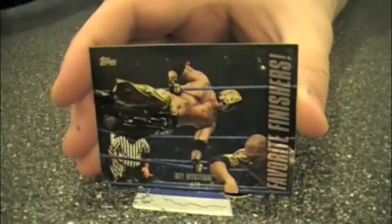Yeah, Kane had one. This is a pretty cool one. The 619. That's the most deliberate, methodical setup for that finisher in the history of sports entertainment. But it still works. It's amazing because it is what it is. It's unique. There's nothing else like that move, right? And once again, they do an excellent job with the photography.